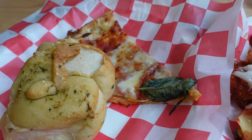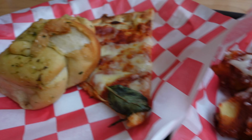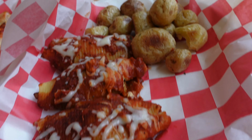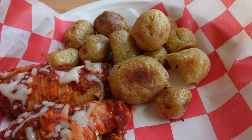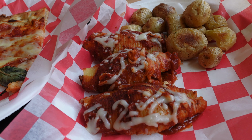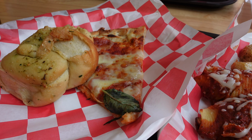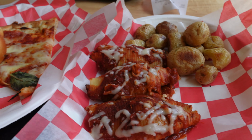But here's our food right here. I think she got the margarita pizza. I'll have to ask her for clarification. And I got the stuffed shells and the roasted potatoes. Now, stuffed shells was not on the menu that I showed you all earlier, but it was an item on the buffet. Did you get the margarita pizza? Yeah, that's definitely margarita pizza. But yeah, it all looks good.